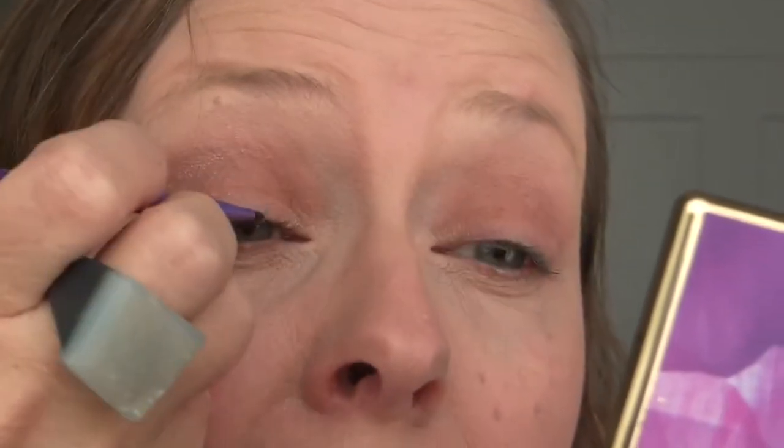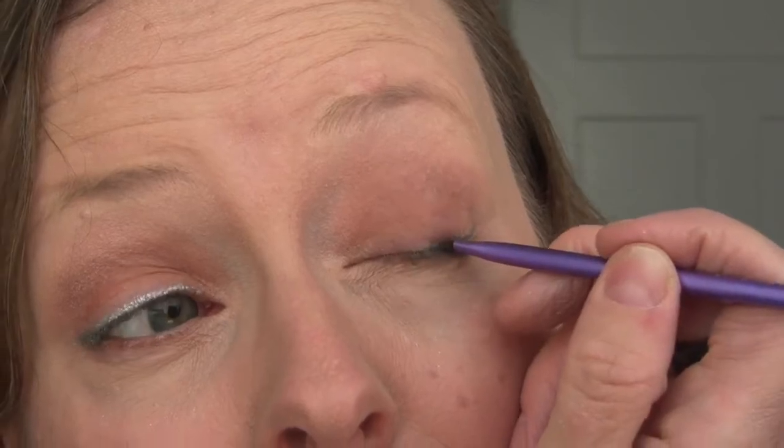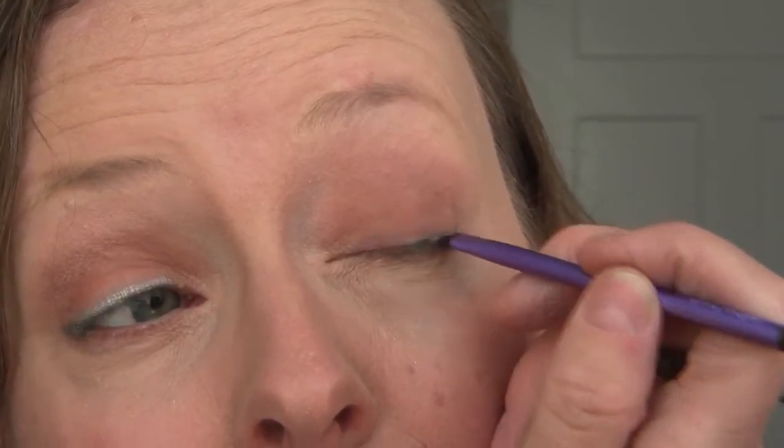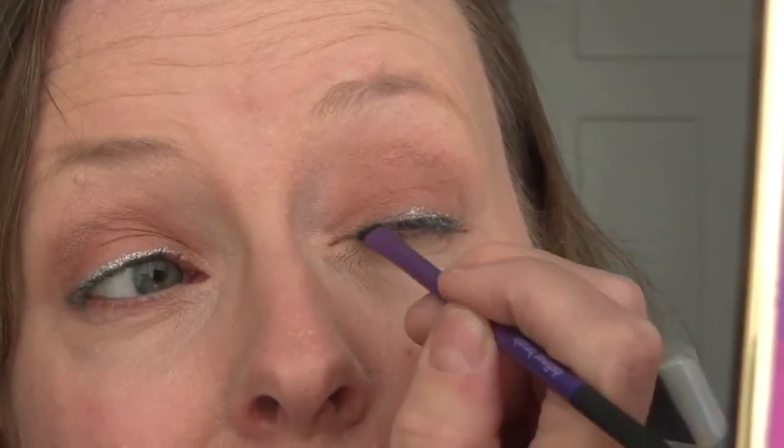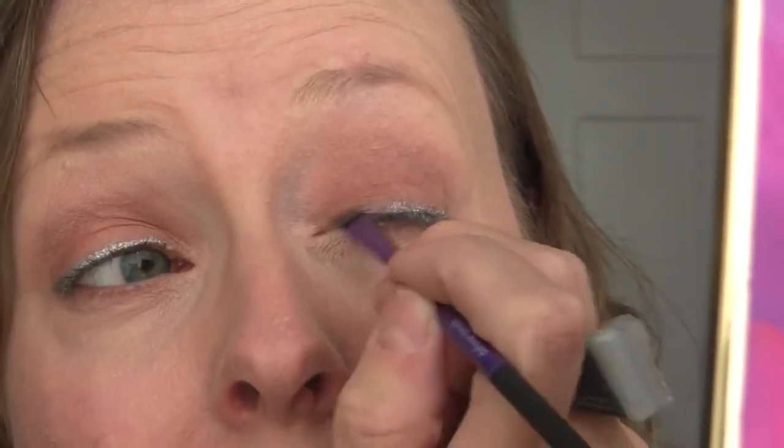So as you can see, I'm just applying it with a little flick just to get the color down on my lid. This particular color is pretty bold, so I only need to do this once. And there you have it. So let me show you again on the other eye. Basically placing the brush with a tiny flick as close to my lashes as possible to create this line. And there it is. Sparkle, sparkle, sparkle.